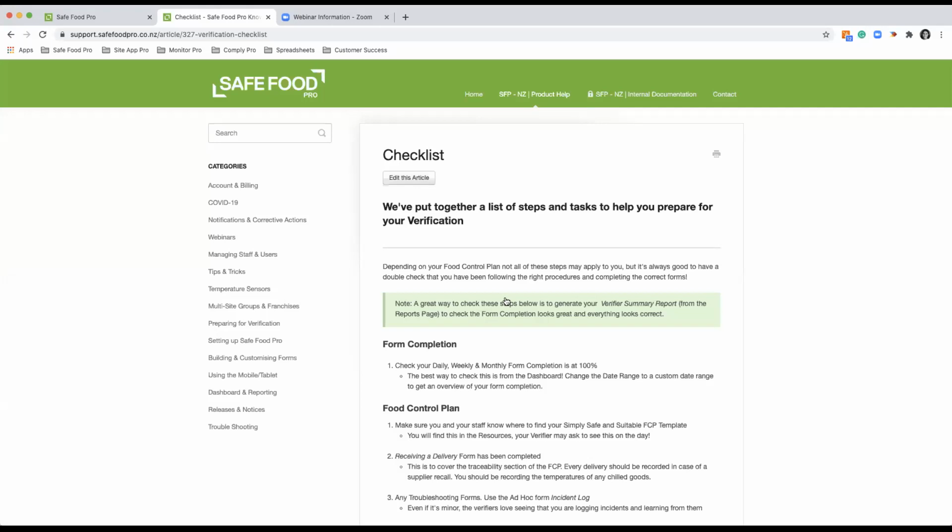This takes you through checking your dashboard to make sure you've been completing those 100% statistics for your forms, and then completing any of those additional ad hoc forms, making sure your staff details and supplies are all up to date and things like that. You can also access this form on your app from that ad hoc section as well. So there's that green plus button on the app, and there's a form in there called verification checklist.